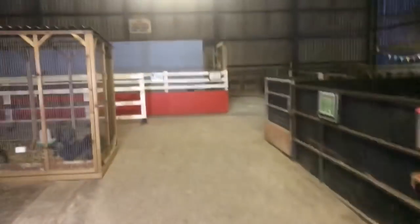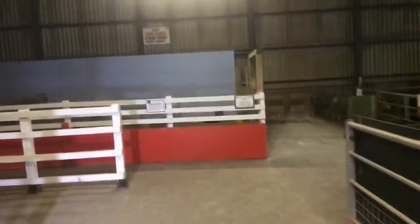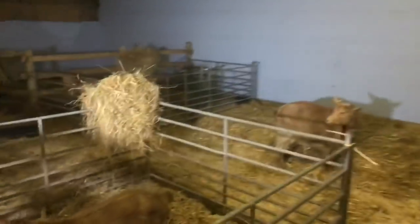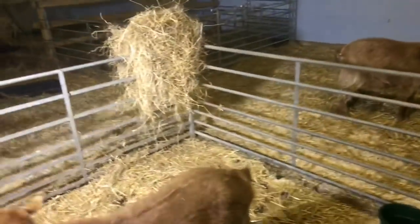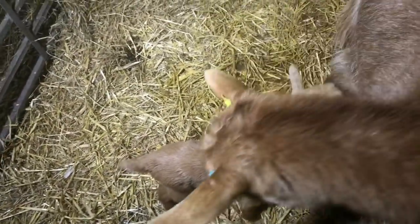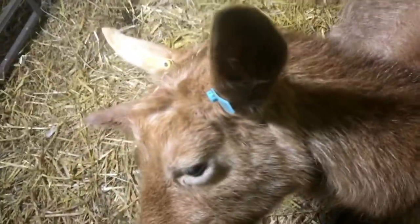Okay, now we're going to show you the Golden Guernseys. Just doing a little tour of the barn before we start off the rest of the show. Golden Guernseys are in here. Hello, babies. This is our single. So single born here to Georgina. Hello, Georgina. She's a very good mum. There we go. There she is.